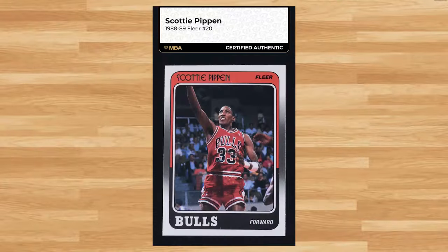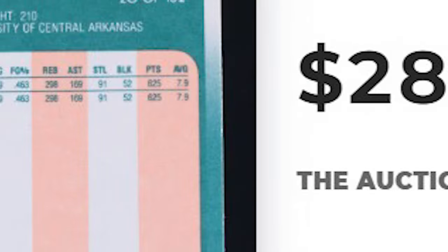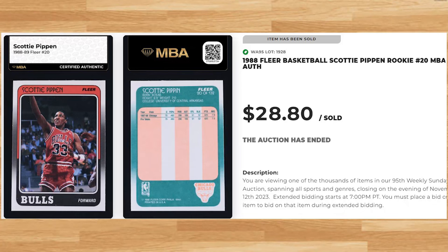Coming in at number 17 is this 1988 Fleer Scottie Pippen rookie, card number 20. This rookie card was ungraded but authenticated by NBA, and it sold for $28.80.